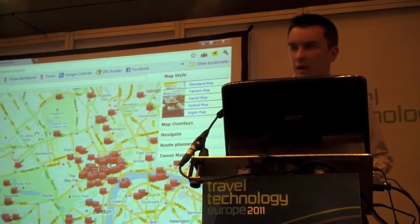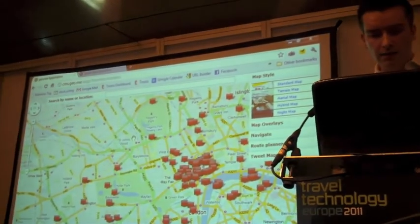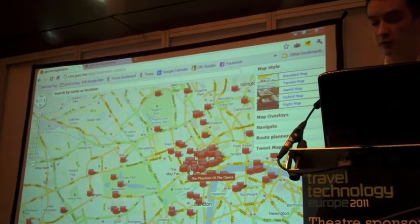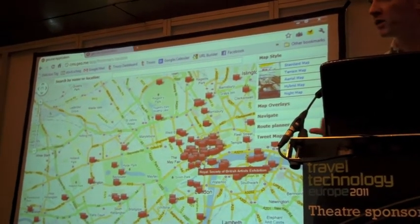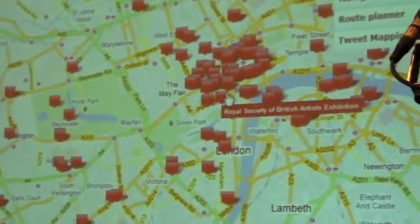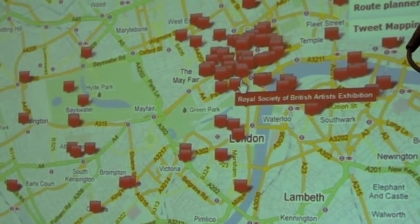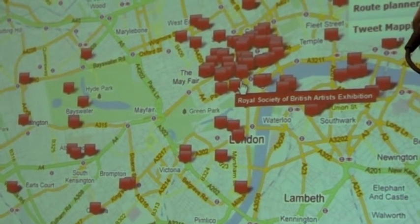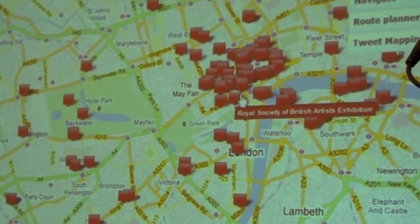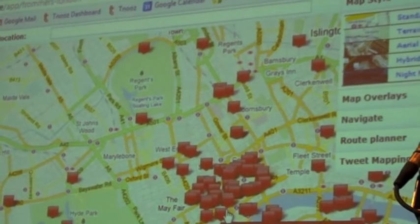So let's try one. Okay, so it's London, we're familiar with, and these are events rendered onto the map taken from Frommer's. So points on the map, we're all very familiar with that, it's not particularly difficult to do. We can add some filters in here to do with time, date, what we're interested in. But what I'm trying to show you here isn't so much a standalone solution, more an approach to doing things that makes the travel planning process better.